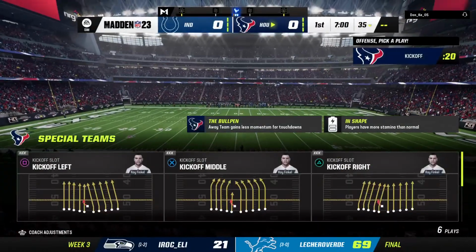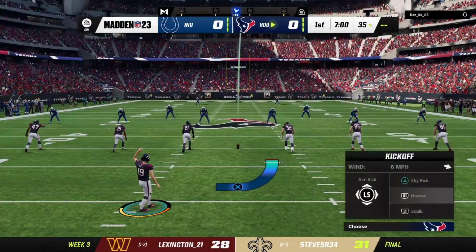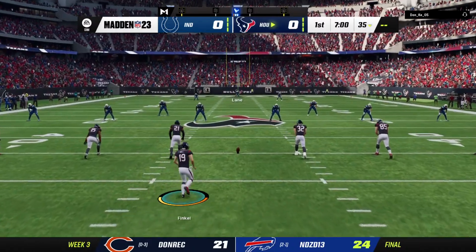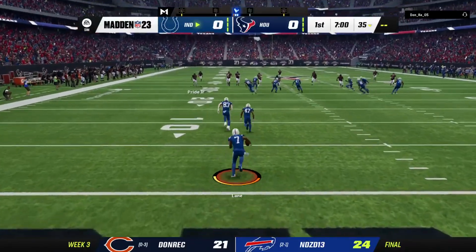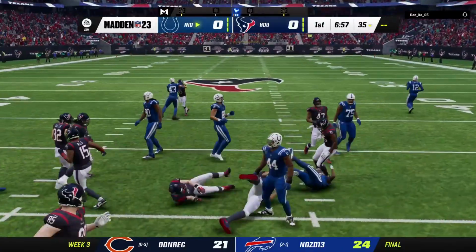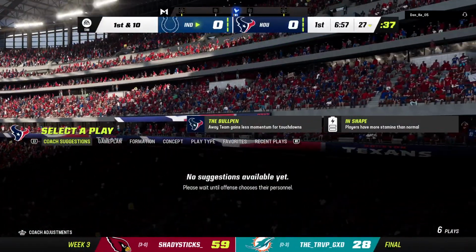Between the Indianapolis Colts and the Houston Texans. It's the first weekend of autumn, and the NFL is in full swing as off we go on EA Sports. From a couple yards deep, he'll bring it out of the end zone. And this return will net positive as he gets past the 25 and up to the 27-yard line.